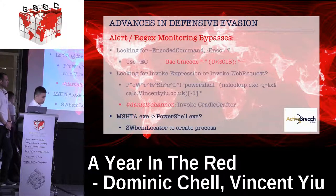Matt Nelson has made me aware that you could actually use the SWbemLocator COM object to spawn the target process under the WMI process, which is WmiPrvSE.exe. So in that scenario, if you use this COM object, it'll show up as WmiPrvSE.exe spawning the PowerShell.exe as opposed to mshta. So if they were looking for that parent and child relationship before, then you might not detect it anymore.